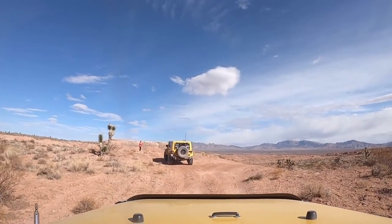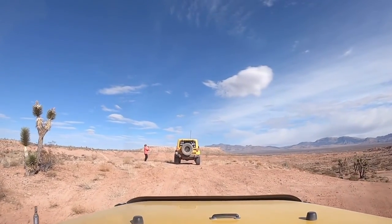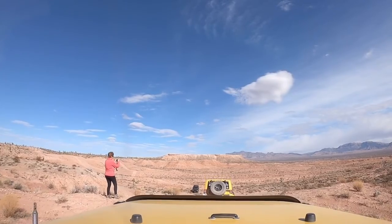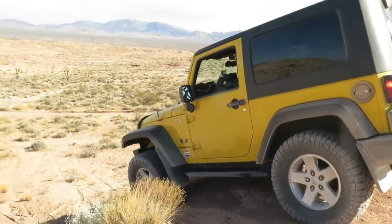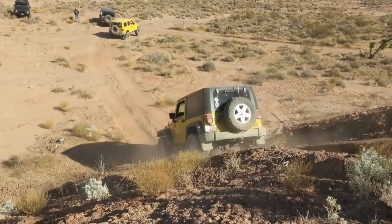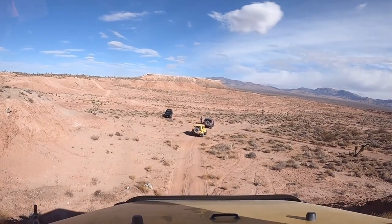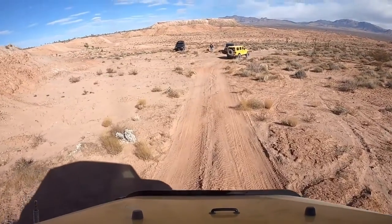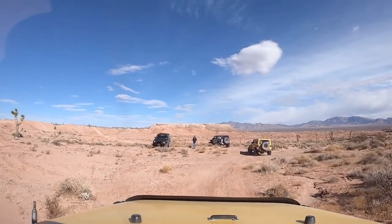Okay, we've got this obstacle to go down here. It's pretty steep. Shirley's out there going to film me going down it. And it's pretty steep. So we'll see. All right. Looking very good. Yep. That is steep. Yeah, that was pretty steep.